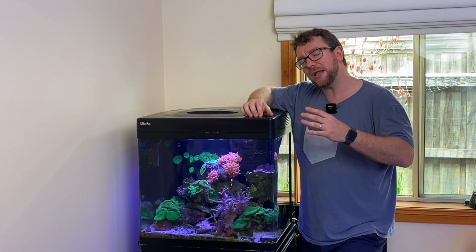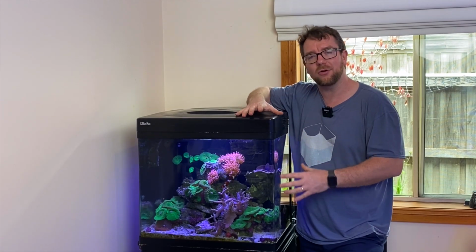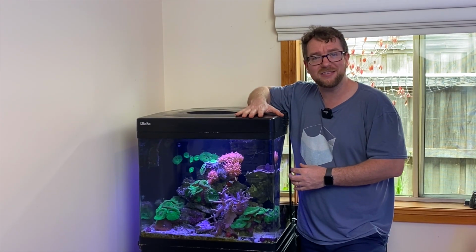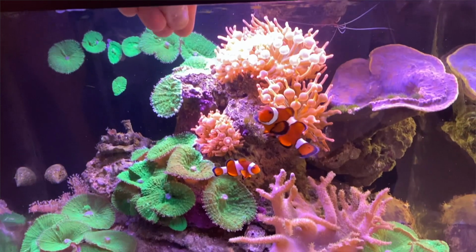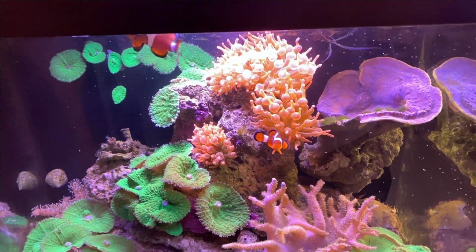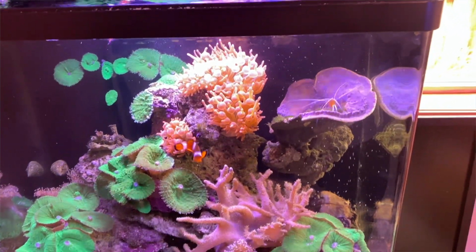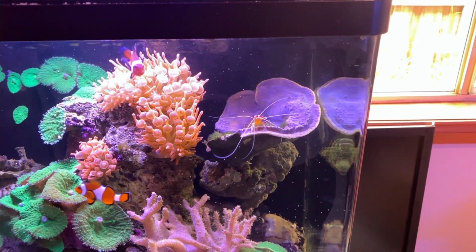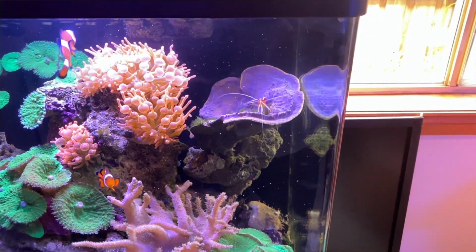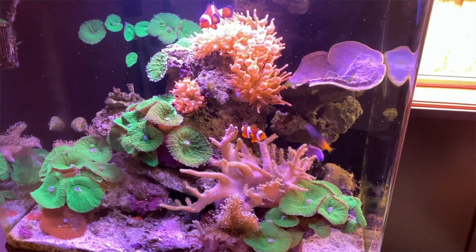Now, the budget doesn't have to end there, because we were talking equipment and setup costs. The livestock itself in this tank is also equally cheap. I've got a clown that was given to me, my big female Annie in there. I've got a basic Ocellaris clown that I added in. He was a $30 addition. I've got a bicolor blenny in there, which was I think a $40 fish. And then I splurged a little bit on a captive bred dottyback many years ago that I think was about $80 at the time.